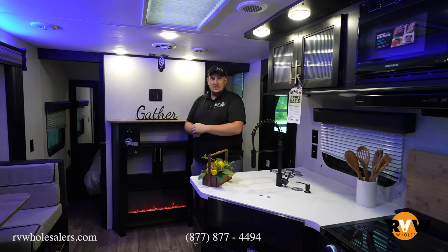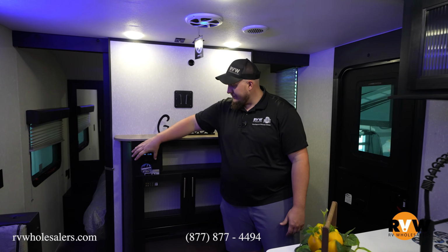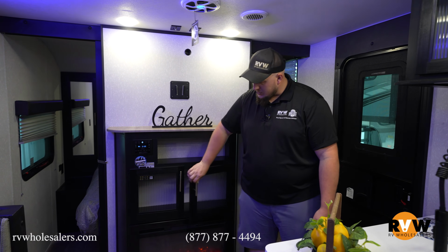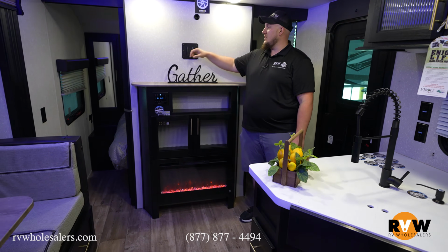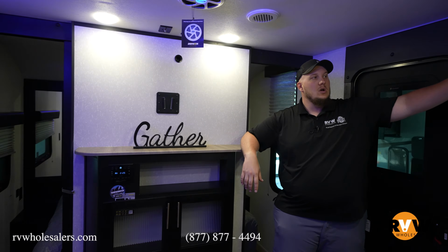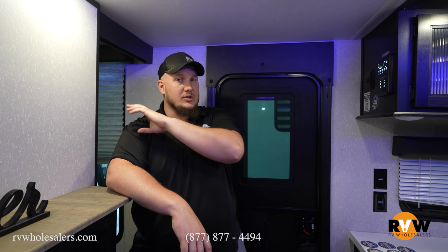Now we're inside the 23DBHBL. You have the nice entertainment center with your nice radio. Counter space underneath here for you to put your Xbox, DVD player, Blu-ray player, whatever you want to put. Of course, you have your fireplace underneath for you to keep you warm when it's a little cool outside. TV mount here, and of course that's the same as the one outside, so this TV can be taken straight outside. Right over here you have your slide control. It's the one-touch system, so you can control it with your phone, as well as check levels, battery levels, anything like that. Right behind me you have the entrance to the bedroom, and right in front of me you have the kitchen. We'll check those out next.